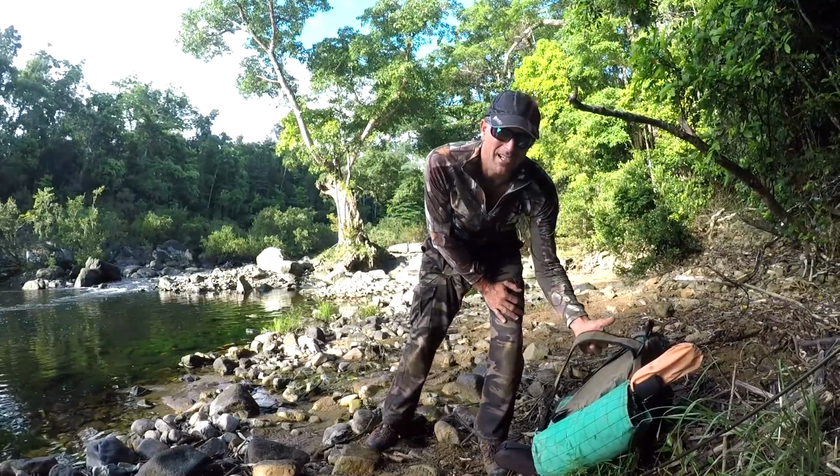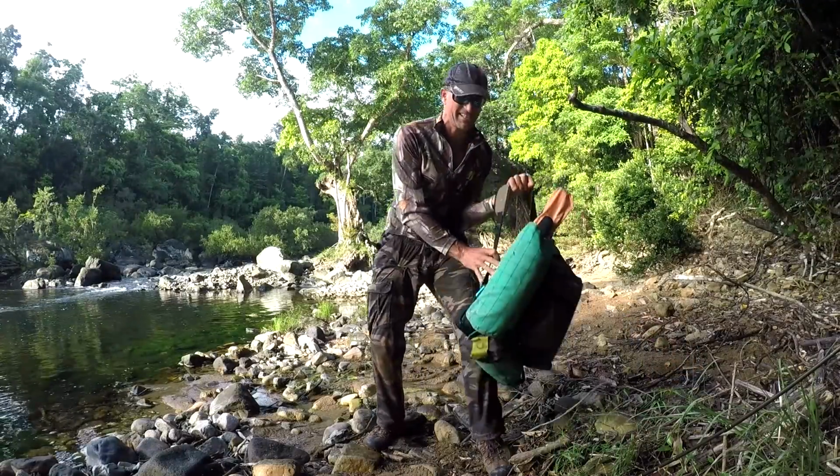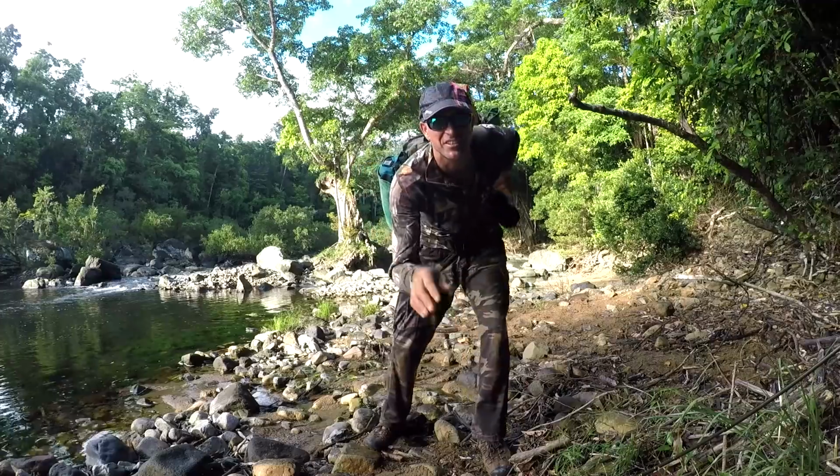Here we are, we're all packed up and ready to hit the trail. Only thing is, there is no trail.